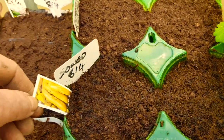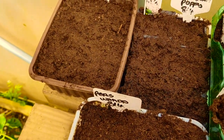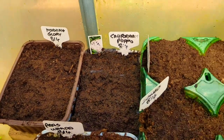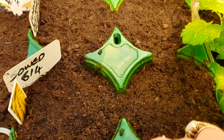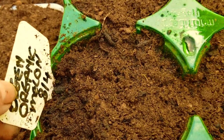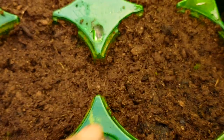And in here we've got these yellow courgettes that I forgot what they're called. Collinia. No, Goldina. Anyway, so we've planted some of those in here. And in here we've actually planted those organic melons. So we've planted some in here and some in here. I think there's two in here and two in here.